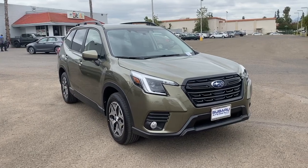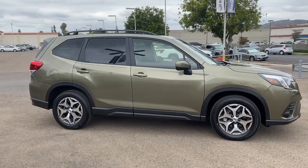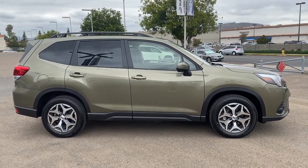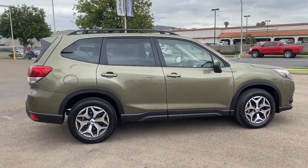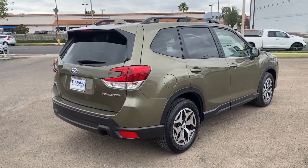Enjoy the view of this 2023 Subaru Forester. Relax and enjoy the ride in this comfortable, capable Forester. Its advanced safety tech, infotainment, and all-weather capability make it as sensible as it is pleasant to drive.